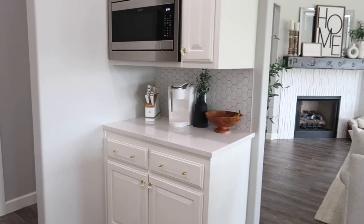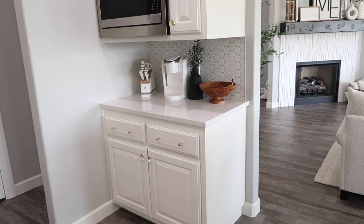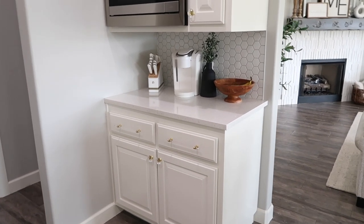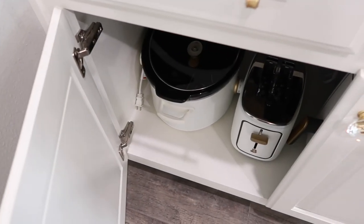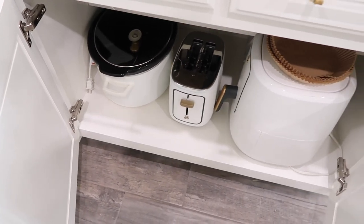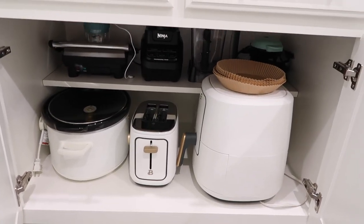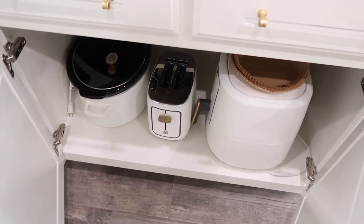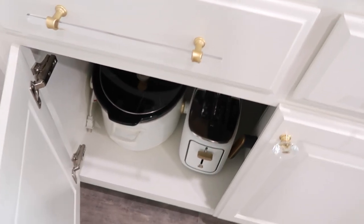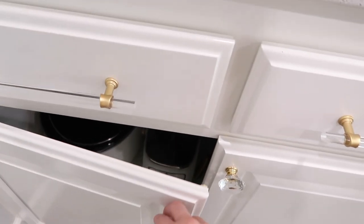And then over here, this is our coffee bar, kind of is what I would call it. I get asked about this white knife set a lot. It's just from Walmart and they have a whole line. So I have the crock pot, the toaster, the air fryer. This is like my small appliance cabinet right there. And they have even more products that go with it. I have the griddle, but it's in a different area. But you can definitely check those out, and they have some really cool colors.